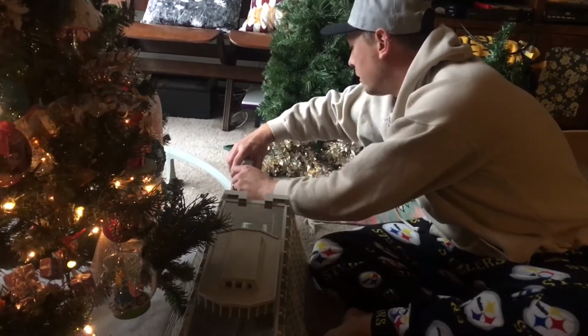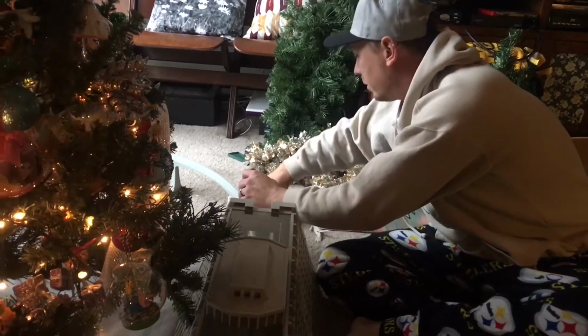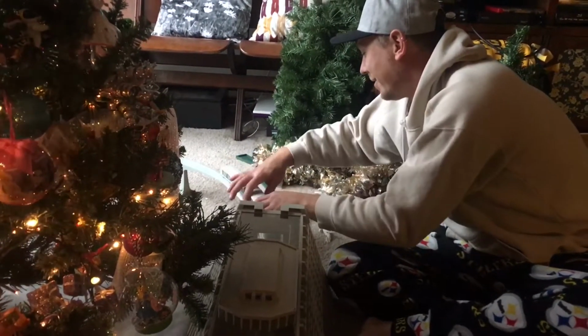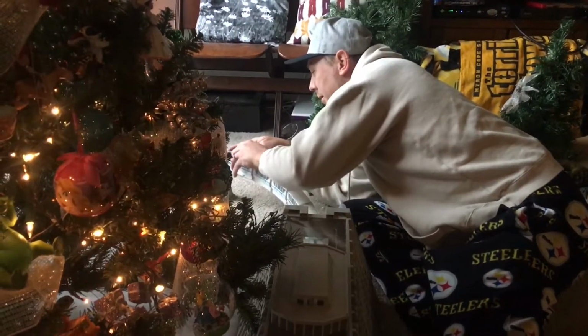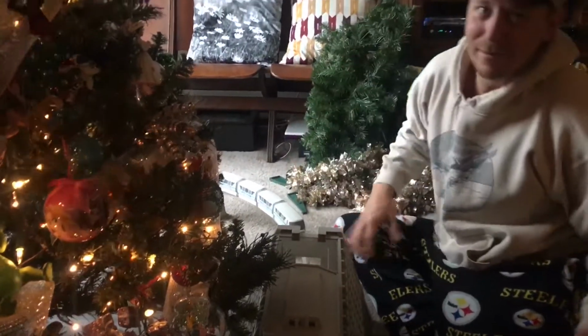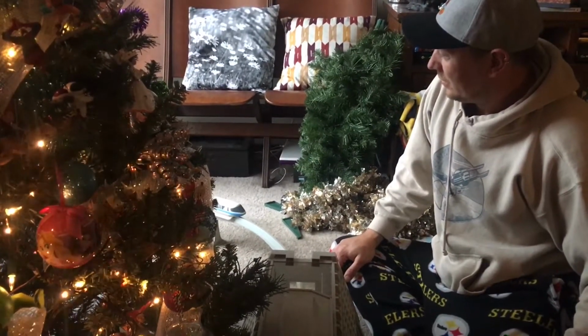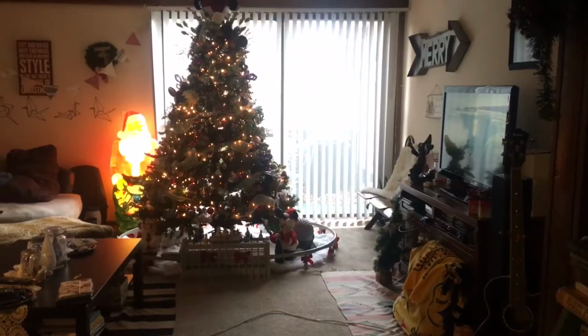Moment of truth. Chad's putting the monorail on the track. Hopefully it works. What's that name again? Monorail. Monorail. Yeah! Welcome to the Magic Kingdom.